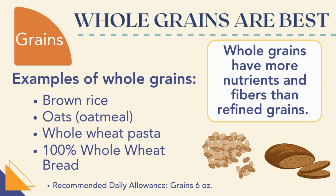Then on to whole grains. So the grain section incorporates all grains. However, the most important type of grain to have is typically whole grains. The daily recommended amount of grains is 6 ounces, which is just about 3/4 of a cup. Some examples of what whole grains look like are typically things like brown rice, oats, such as even oatmeal, having whole wheat pasta, as well as 100% whole wheat bread.